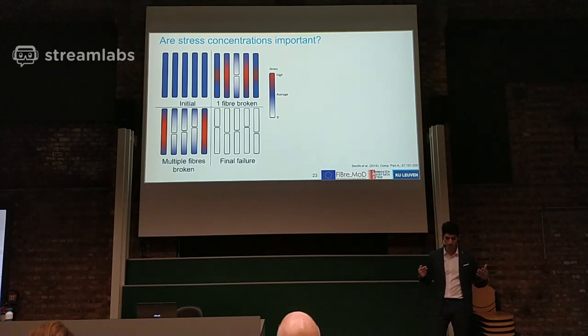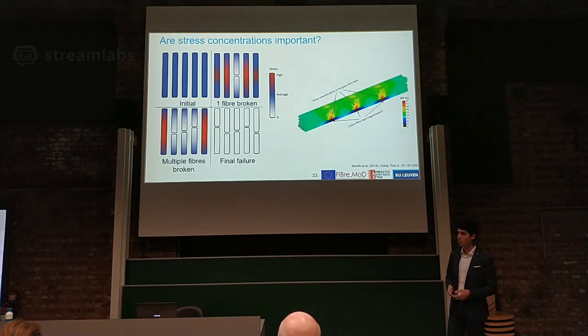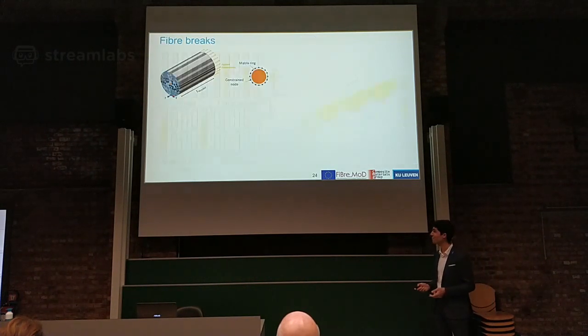Now in hybrid composites, as I've shown you before, we have different failure mechanisms such as ply fractures or catastrophic delamination. So we're not only interested in the stress concentrations due to the fiber breaks, but also due to the ply fractures. So I'm going to investigate not only stress concentrations due to fiber breaks, but also on the higher level with ply fractures and also some delamination.